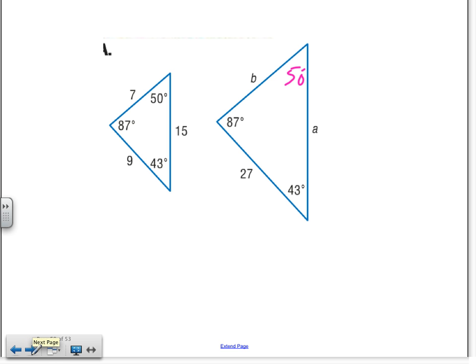They are similar. Good. And this is the part where I'm going to mark the corresponding angles. Watch this. 50 is corresponding to that angle, right? 87 is corresponding to that angle. 43 is corresponding to this angle right here, 43. You see how I use 1 mark, 2 marks, 3 marks, because they have all 3 different angles? And at least when I say I'm comparing this angle to that angle, they are corresponding to each other. Okay, look at the sides now.